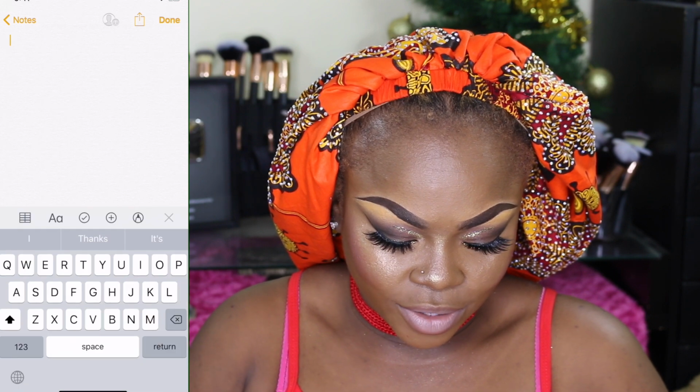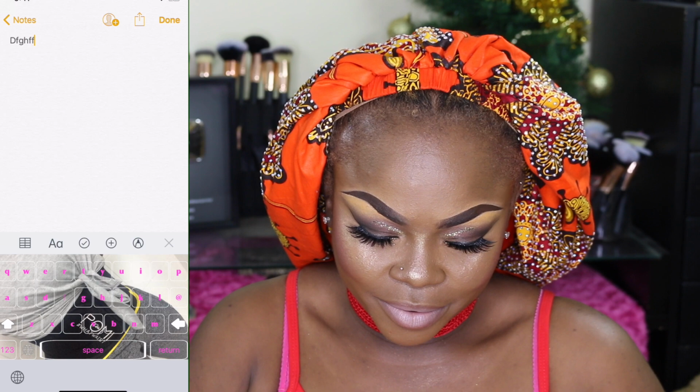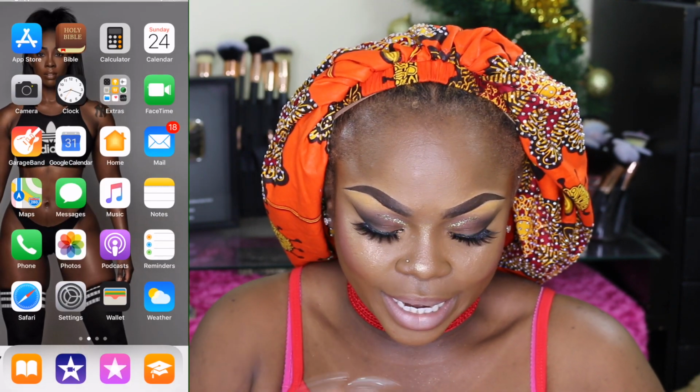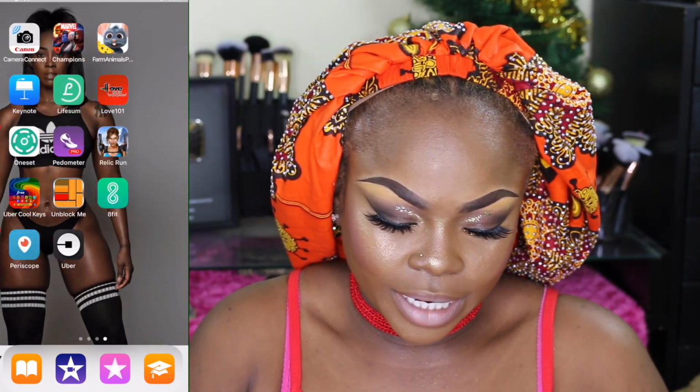Alright, so this is what it looks like. You see how my keys are? It's personalized with my Pome and stuff, that's what I use it for. So that's what I have, and I can just access it by clicking the world button. So yeah, let's go back.